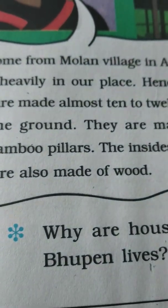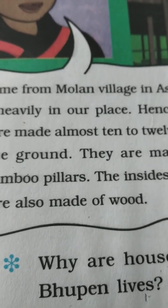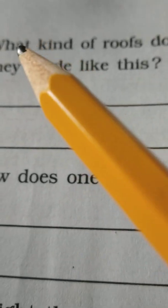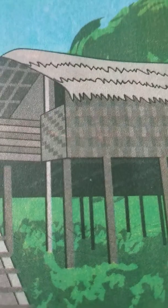Now, I'm not going to write this down. You're going to have to watch this part of the video if you want to know how to write the answer correctly. I've turned the page in my textbook. I'm on page 118. What kind of roofs do these houses have? Why are they made like this? Let's look at the picture.